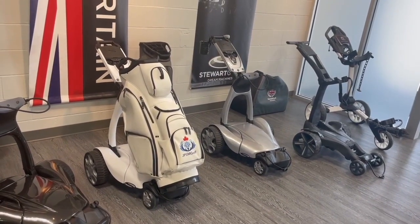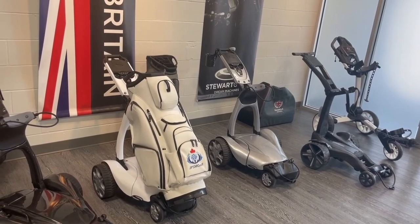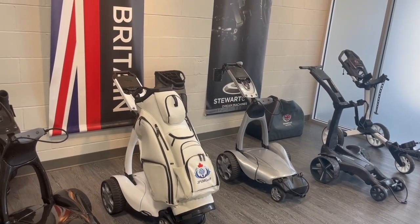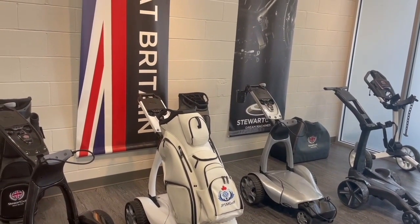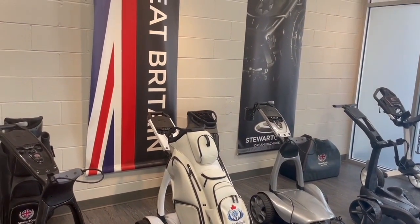So from a user standpoint, I always like to bring it back to the golfer in a sense that you're really not touching this trolley as often as maybe you would some of the other product in the marketplace. I mean, set it up, get it set the way you want, go play golf kind of thing, almost like having a real life caddy with you.